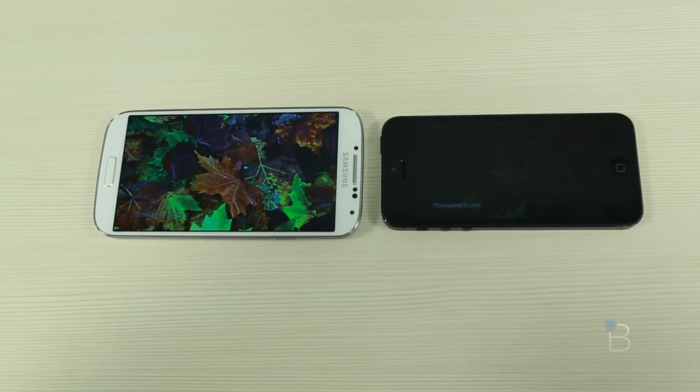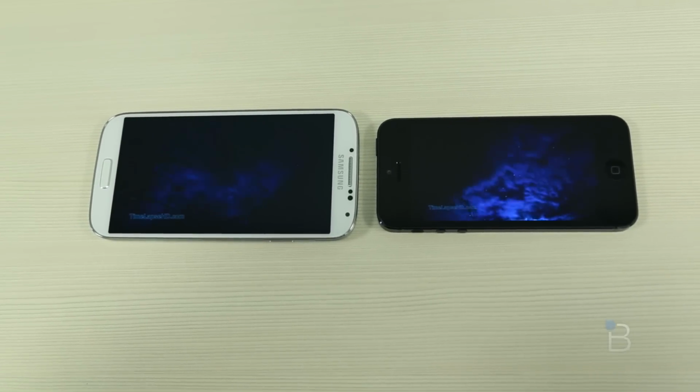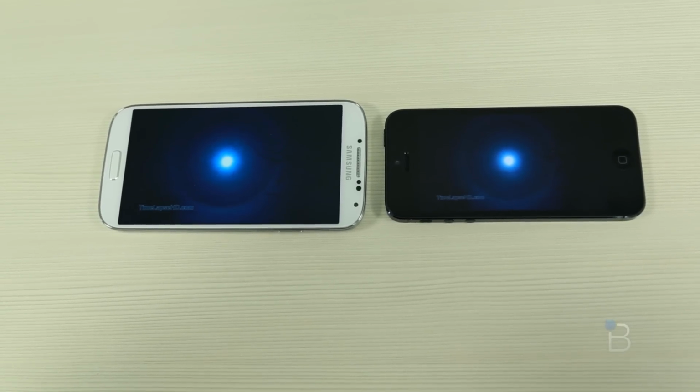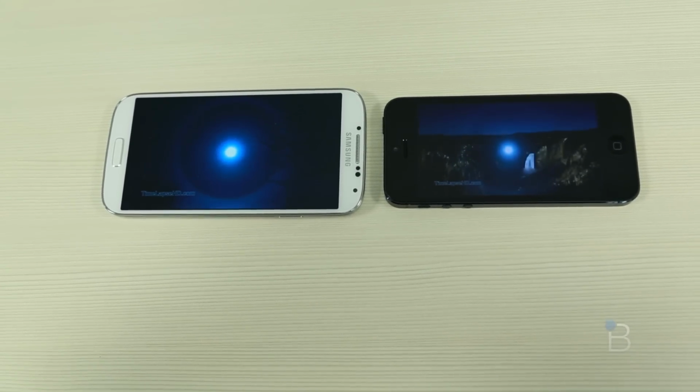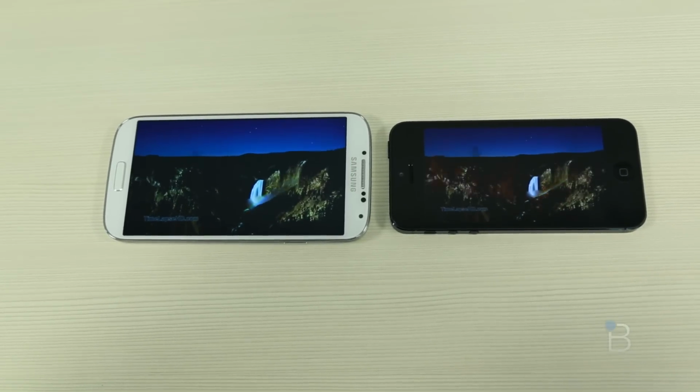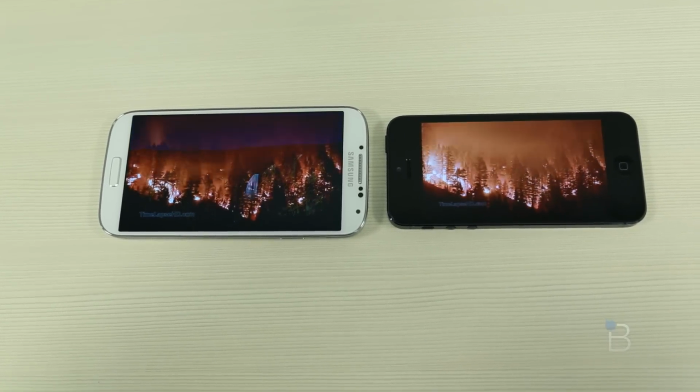When we're talking about playing games or watching video, the honest answer is I couldn't really tell that much of a difference between the two. Obviously the screen size was different, but both of them looked awesome. So that is going to be a tie, but if you have to pick a winner when it comes down to screen, I will take better viewing angle, I will take larger size any day. That one goes to the Samsung Galaxy S4.